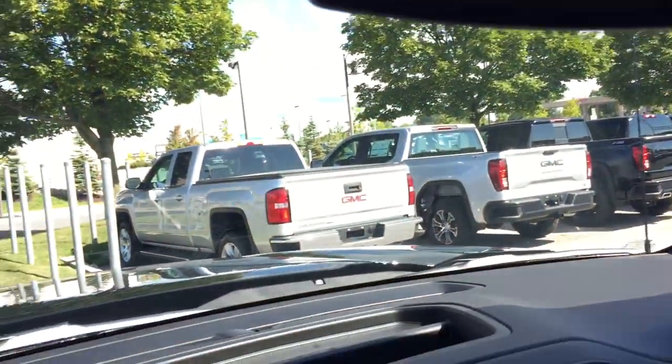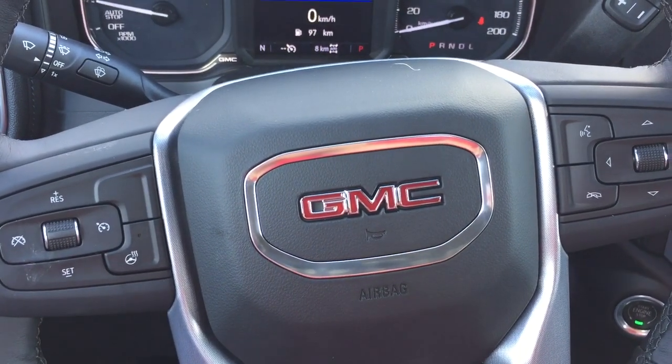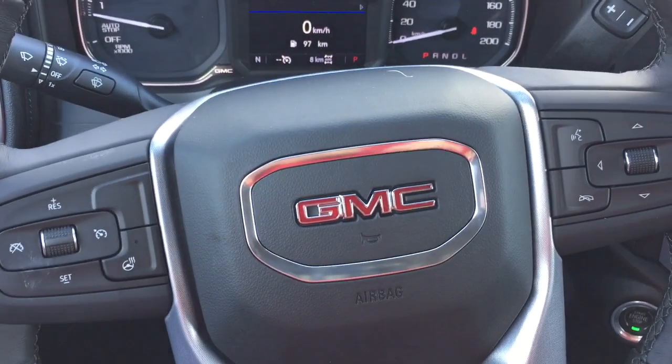All right, we're going to check out that multi-pro tailgate. This is coming from a different SLT truck, the video that you're about to see, but everything is identical.